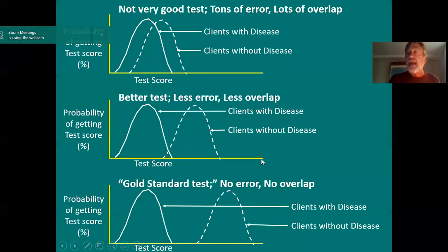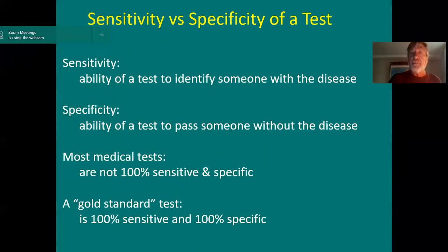What gives a test a straight A is if it is a gold standard. Okay? Here, the sensitivity, the ability of a test to identify someone who's got the disease. Specificity, the ability of a test to pass someone who doesn't have the disease. Most medical tests are not 100% sensitive and 100% specific. We're human after all. We're not robots. We try, T-R-Y, but we're not perfect, P-E-R-F-E-C-T. We're not. That's why in medicine, you do tests to back things up.